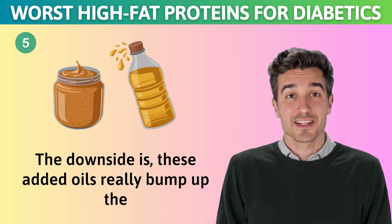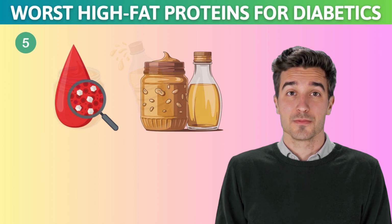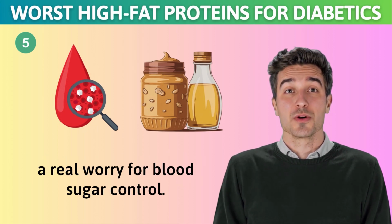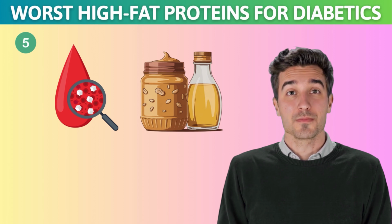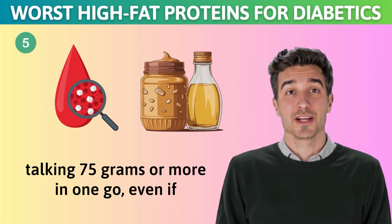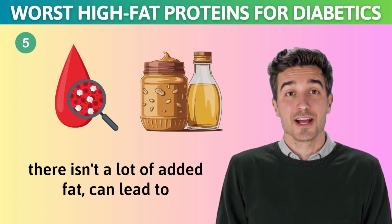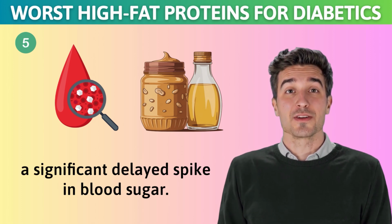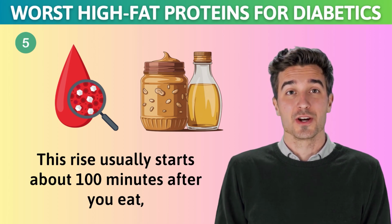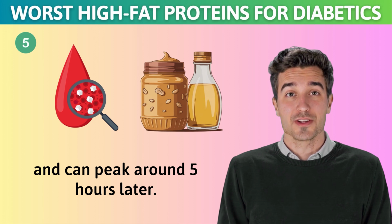The downside is these added oils really bump up the overall fat content. This combination of high protein and high fat can be a real worry for blood sugar control. Research actually shows that eating large amounts of protein, we're talking 75 grams or more in one go, even if there isn't a lot of added fat, can lead to a significant delayed spike in blood sugar. This rise usually starts about 100 minutes after you eat and can peak around 5 hours later.